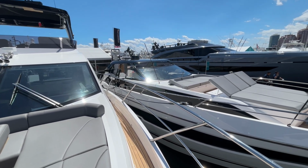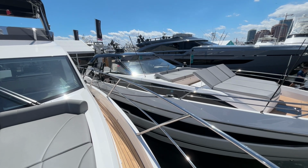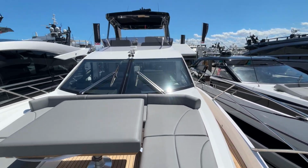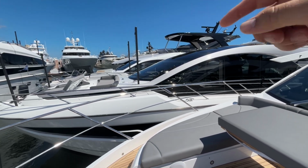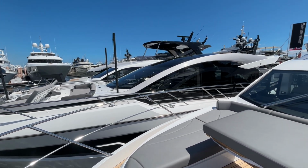Just over to my port side, it's going to be the 55 Super Hawk. And you have the 65 Predator there, and just behind it, the 68 Manhattan.